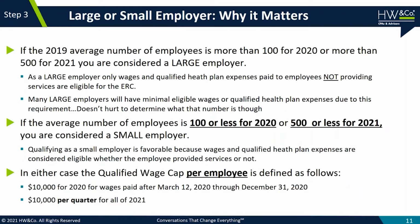And how you determine that is, first, based on the calculations, for a large employer it is more than 100 employees for 2020, and for 2021, it's more than 500 employees, okay? And you'll see some differences between the two years, 2020 and 2021, because based on what Jim was saying, some of the final acts that were approved in late 2020 made some changes overall to 2021 and the actual qualifications for that.